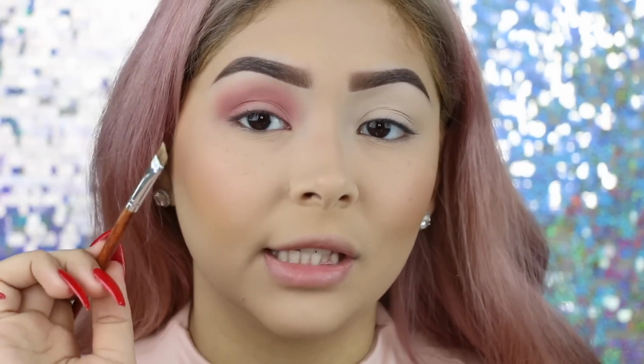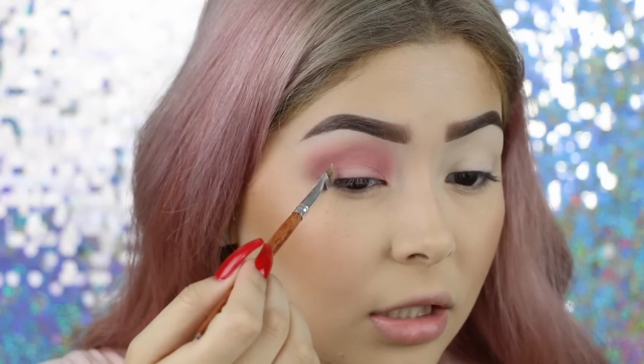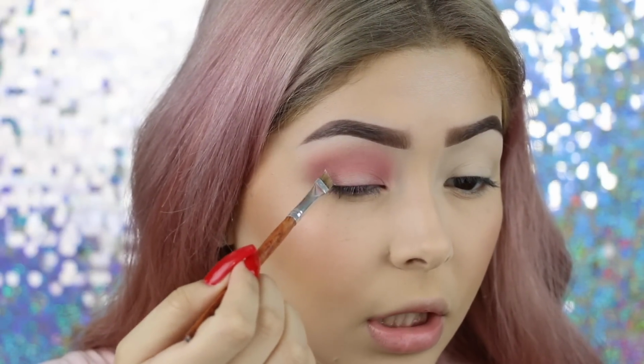So now that we have that pink eyeshadow super blended, I added a bit of concealer onto the angled brush just so I can sketch out where I want the crown to go.